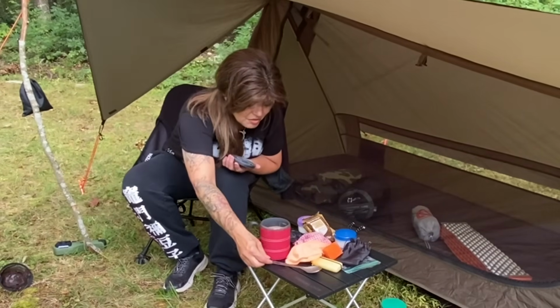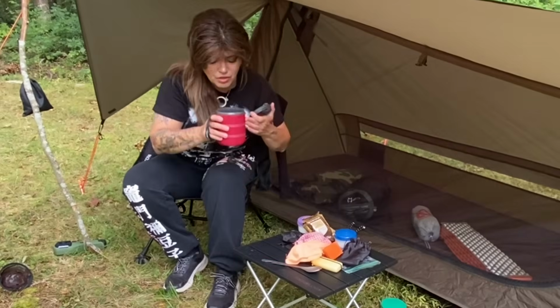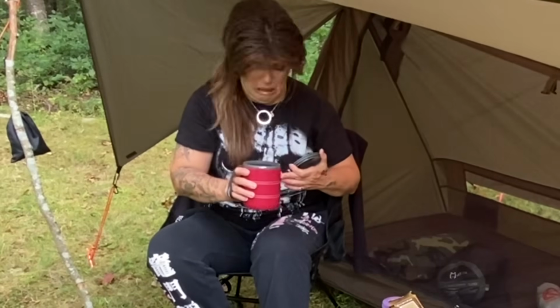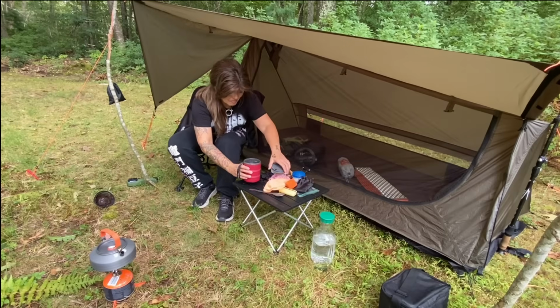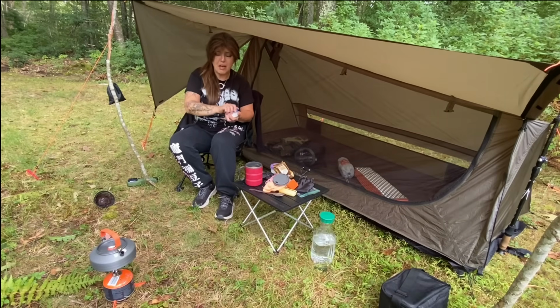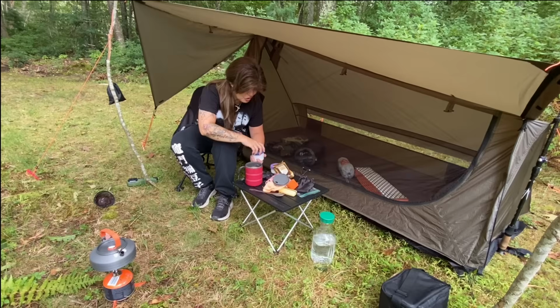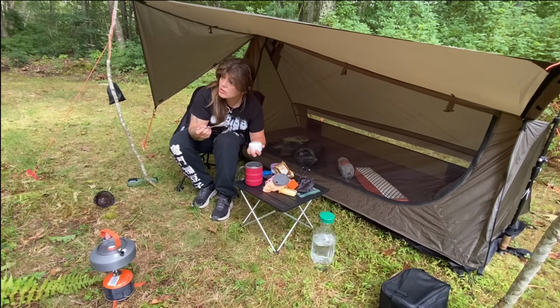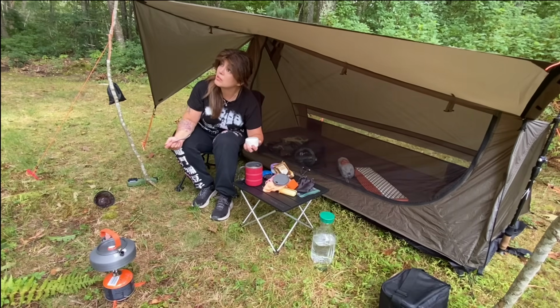Let's see if this needs any sugar. Oh, yeah, it does. It's alright. I'm not a black coffee drinker or a no sugar drinker. I have to have some sort of sweetener, just a little bit. Did you just hear that? It sounds like a tree snapping.